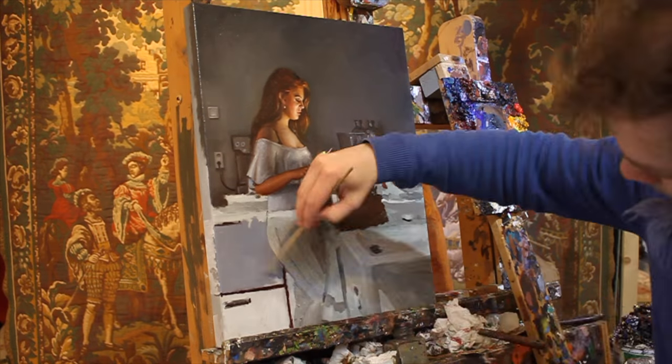Next week, in part two, I want to go deeper into these things. I want to analyze some paintings of Vermeer and tell you about what I see and what I think that Vermeer wants to tell us with the details he puts in his paintings.